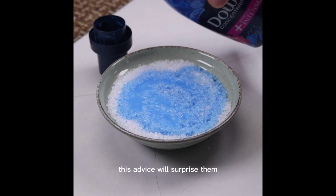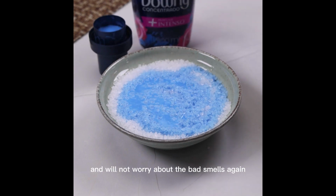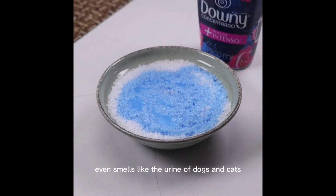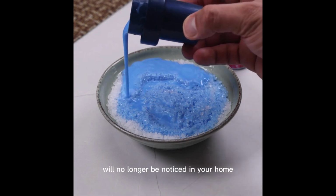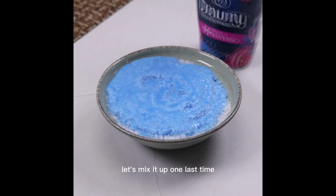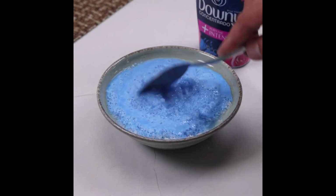This advice will surprise you, and it lasts at least 30 days. The aroma in your home will be charming to everyone, and you will not worry about bad smells again. Even smells like the urine of dogs and cats will no longer be noticed in your home. After adding our tip, let's mix it up one last time.